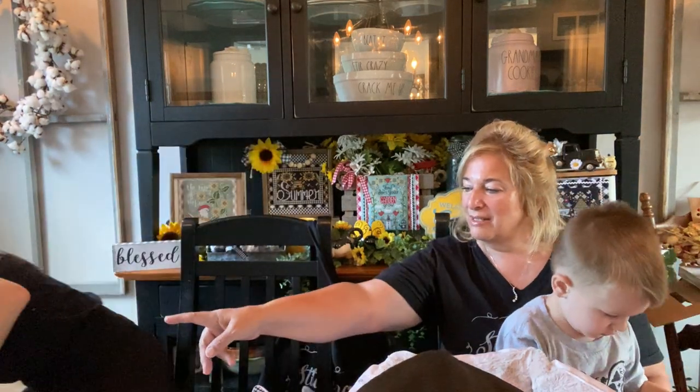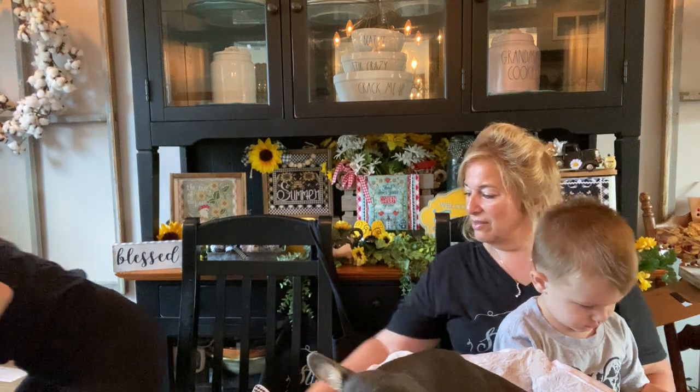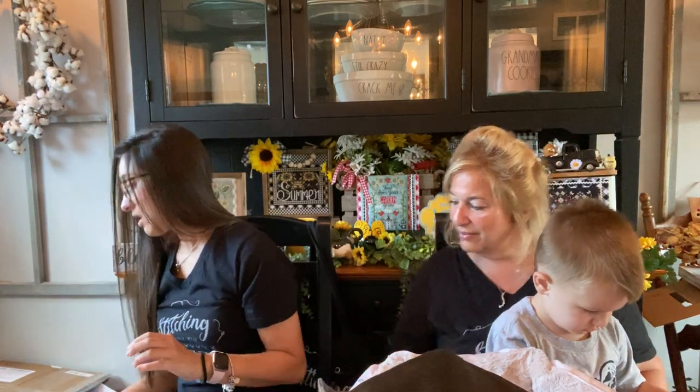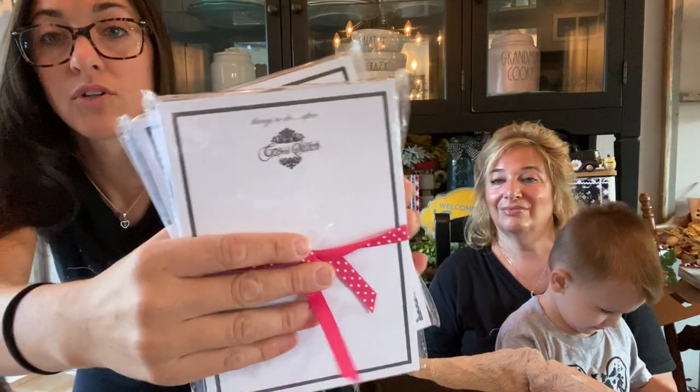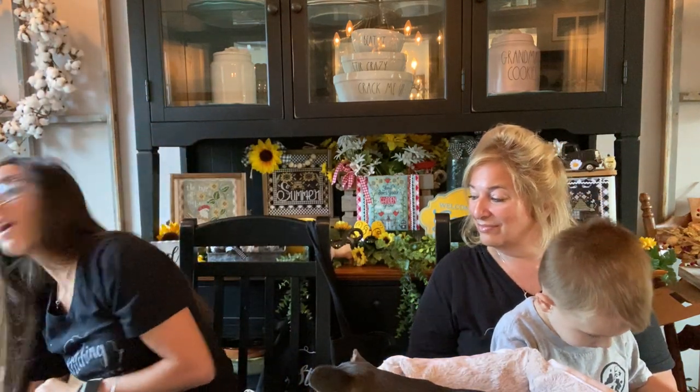All right, show those pads. I'm going to make sure I didn't just drop something. All right, we'll end that box right there. From Shelly. On Saturday, I dropped off some charts to Black Cat Stitchery, and they wanted to do some pads. They gave us quite a few of these to give away. Thank you so much, Erica and team. So they are cute little cross-stitch notepads. They say things to do after cross-stitch. Super cute.